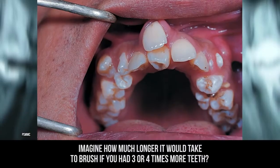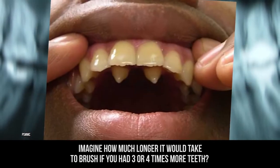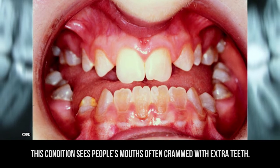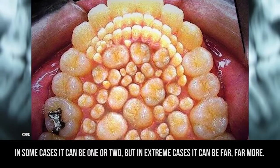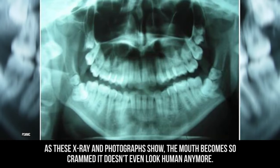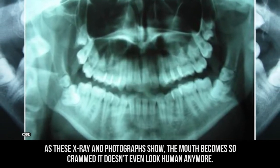Hyperdontia. Imagine how much longer it would take to brush if you had 3 or 4 times more teeth. This condition sees people's mouths often crammed with extra teeth. In some cases, it can be 1 or 2, but in extreme cases, it can be far, far more. As these x-rays and photographs show, the mouth can become so crammed it doesn't even look human anymore.